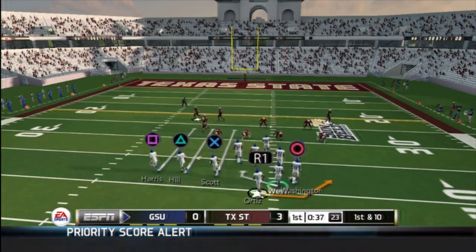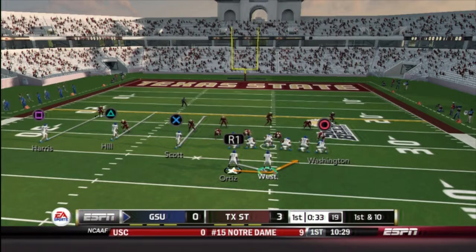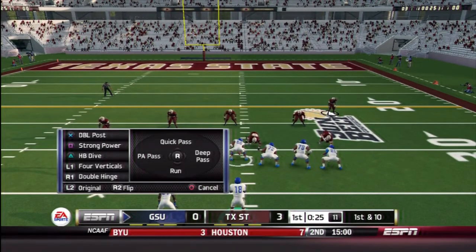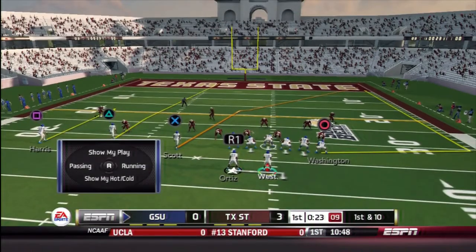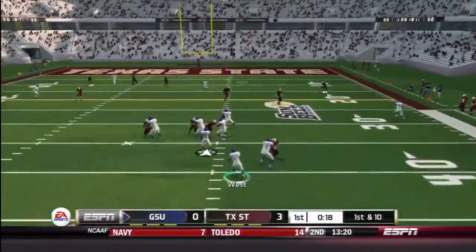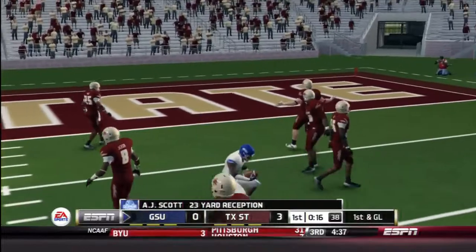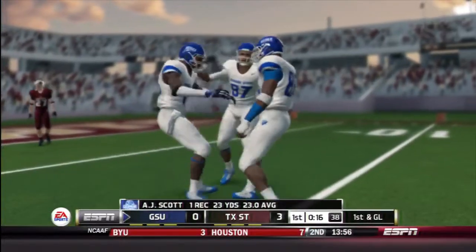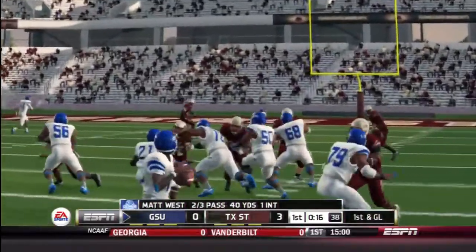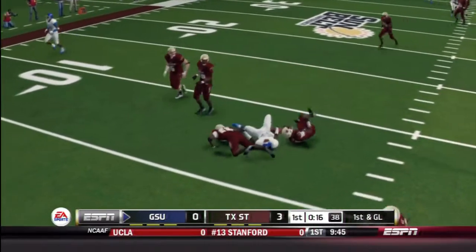It's 1st and 10. And here comes the 1st and 10 for Georgia State. Let's see what they can do this time around. And here comes an audible for Matt West. He sees a weakness on the defense. West comes in, and he makes a pass, and it's complete. And that's a 23-yard reception by A.J. Scott. And looks like Matt West is trying to attack on the air for the long ball. That's his 2nd straight long ball pass.